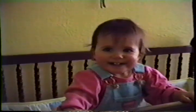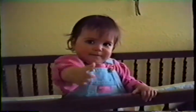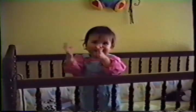Hi. This outfit is what Janet sent Rachael for Christmas. Oshkosh overalls and a little pink top. Can you wave hi? Wave hi. Hi. Bye-bye. Where's the baby? Say hi to Tutu and Ruthie and Sarah and everyone back there. Say hi. Good girl! Do patty cake. Patty cake, baker's man. Good girl.